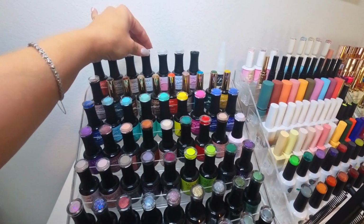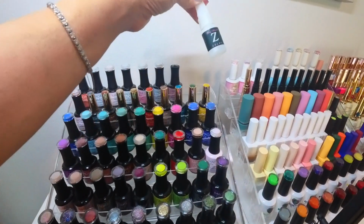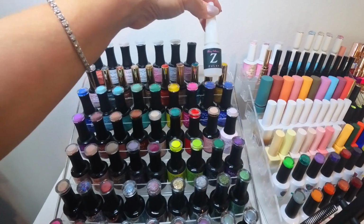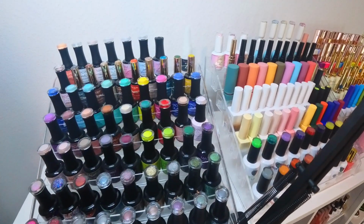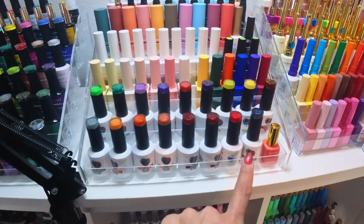Here are some builder gels back here. I put those on my natural nails sometimes. I also have this bottle of Zule's bling adhesive. Very, very strong bling adhesive, but you definitely want to be wearing a mask and gloves when using that.